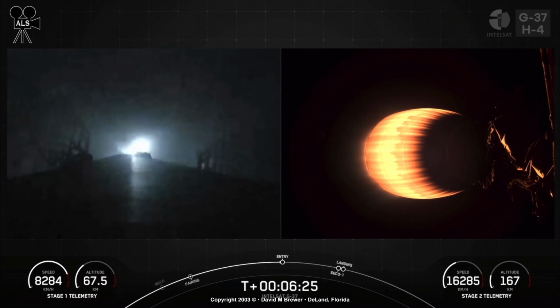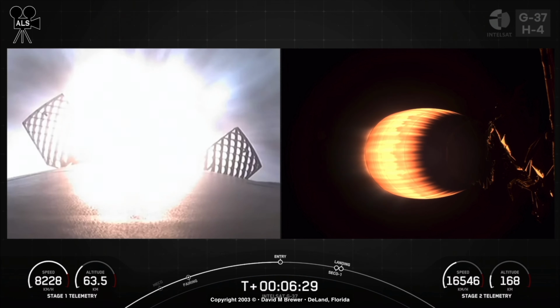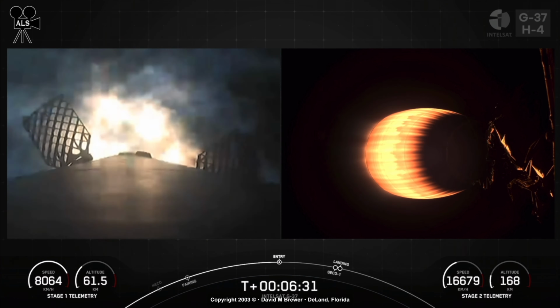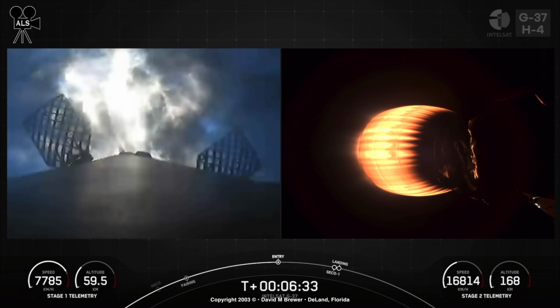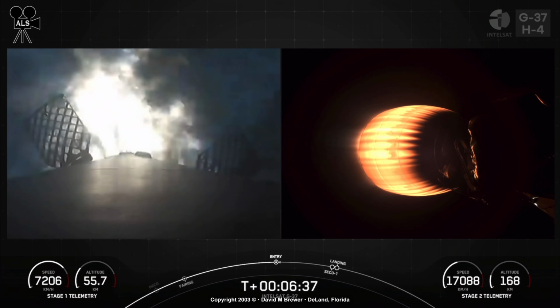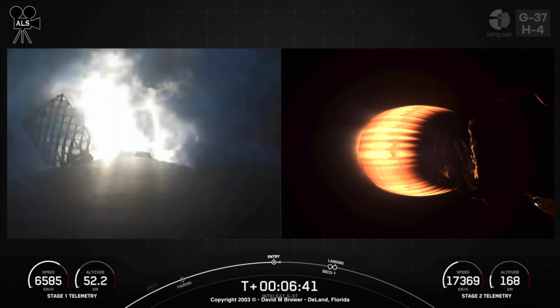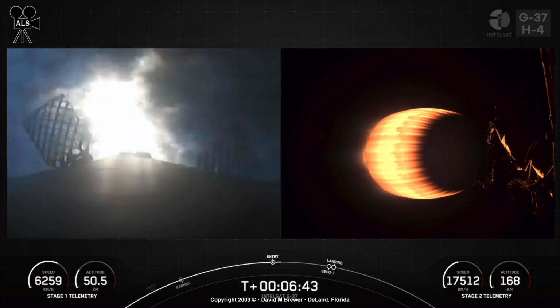Stage 1 entry burn startup. Stage 1 FTS is saved. And there's that call out. We did just start up engines 1, 5, and 9 for the entry burn. This burn is around 20 seconds in total. You can see in the telemetry in the bottom left side of your screen that the vehicle is slowing down rapidly now.